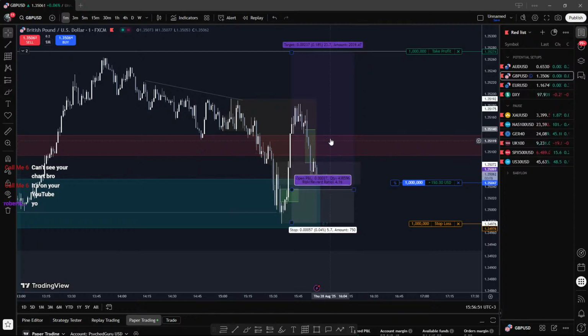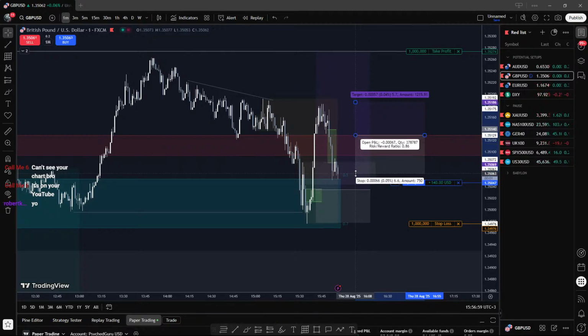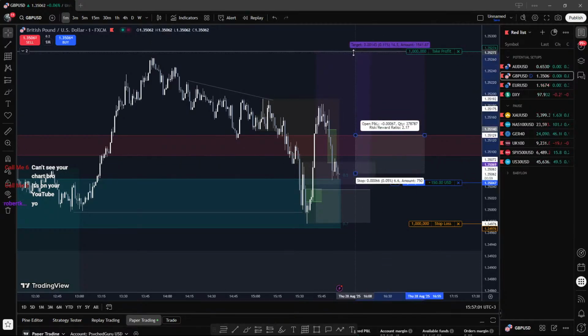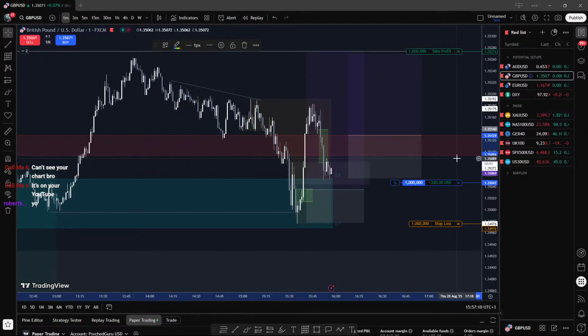Let's see now if we actually come up above and close above this red zone, which is a 30-minute inverse. Our idea can be something like this, but not great R, but we can at least secure a 2R. If we actually start breaking higher, we can get a 2R here. If we do, if we don't, it is what it is.